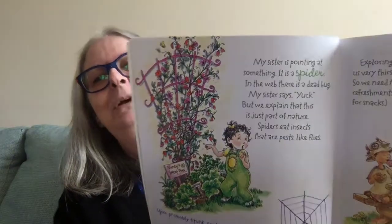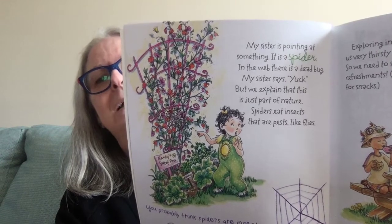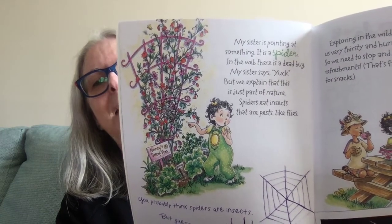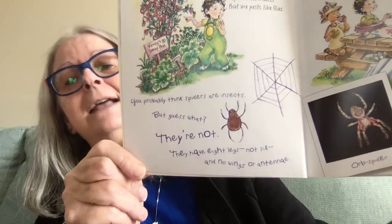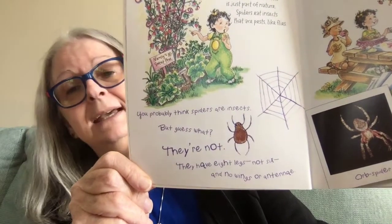My sister is pointing at something. It is a spider in the web. There is a dead bug. My sister says yuck, but we explained that this is just part of nature. Spiders eat insects that are pests, like flies. You probably think spiders are insects, but guess what? They're not. They have 8 legs, not 6, and no wings or antennae. So they're not insects. That's interesting.